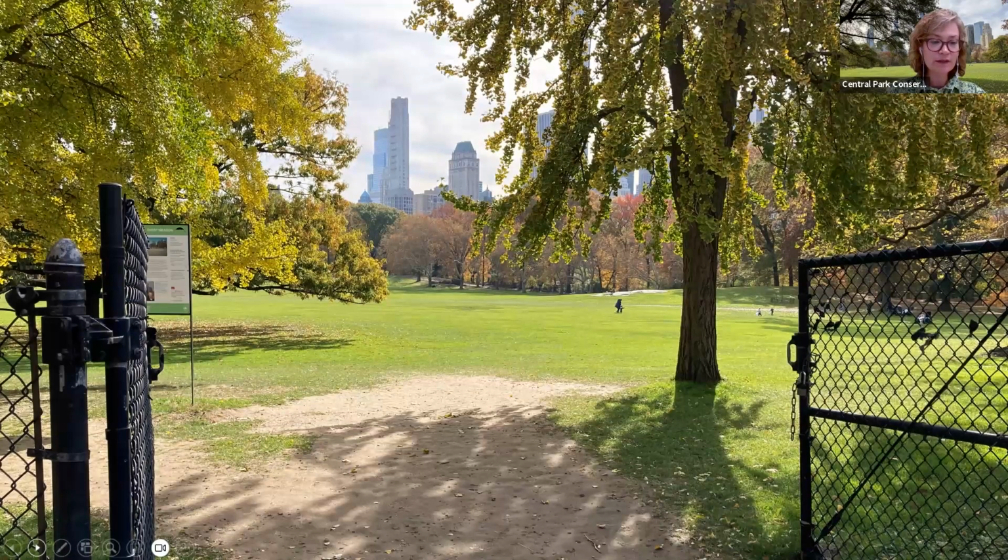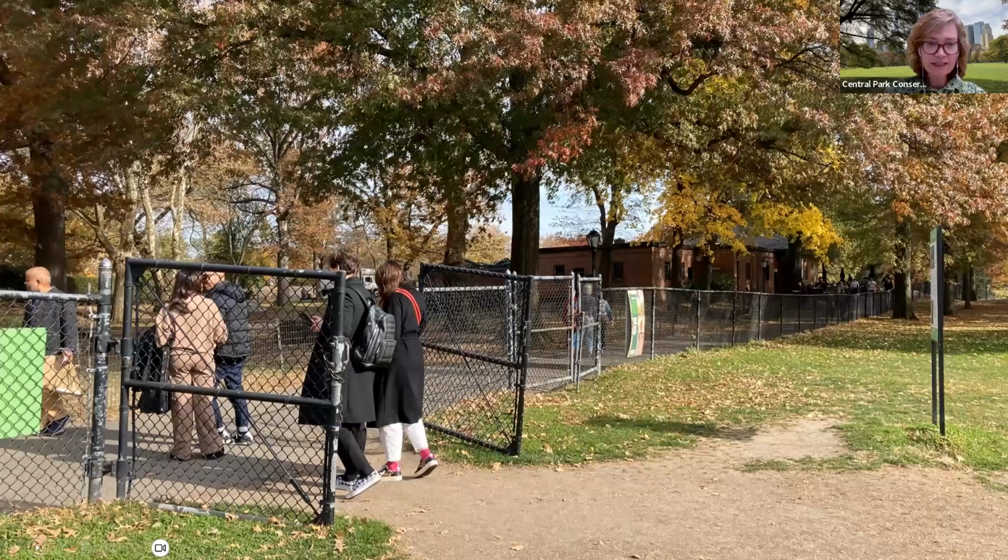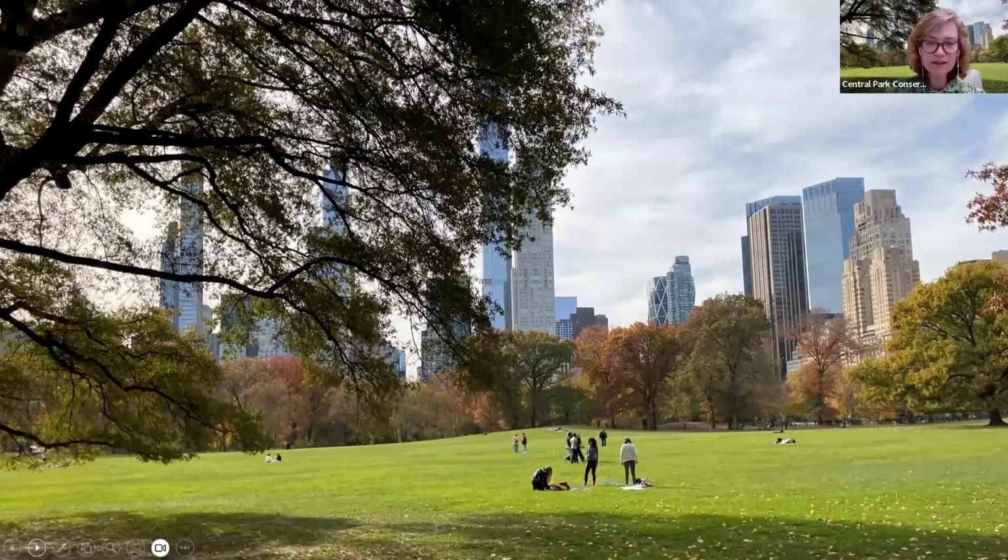Now, Sheep Meadow is a perfect picnic location. I can personally attest to this myself. I've had many, many picnics out on Sheep Meadow. But whether these folks who are out enjoying some of this sun on Sheep Meadow brought a picnic lunch or not, they are taking in a lot of vitamin D by soaking in this fall sun. Now, continuing on our way, we'll follow these folks out of Sheep Meadow and take one last glimpse across this beautiful view of the meadow on a fall day.